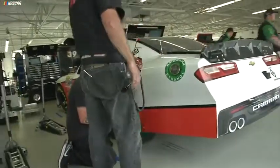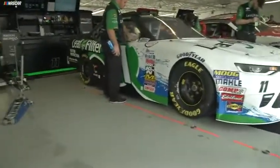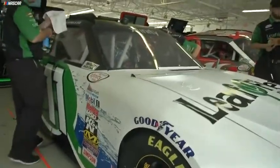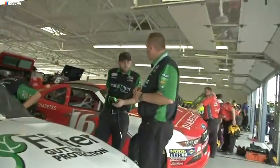Ryan Sieg's number 39, a little different look for the Georgia driver. And there he is, number 11, the Leaf Filter Gutter Protection machine. The Chevrolet Camaro, of course, the crew chief, Chris Rice.